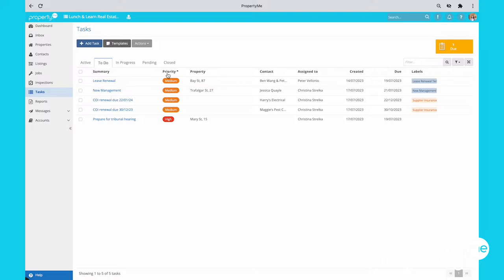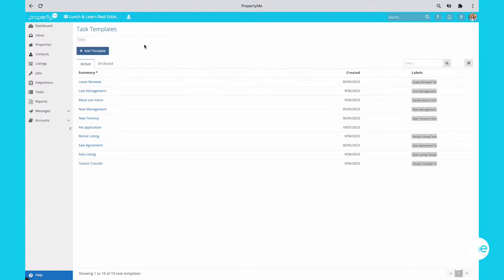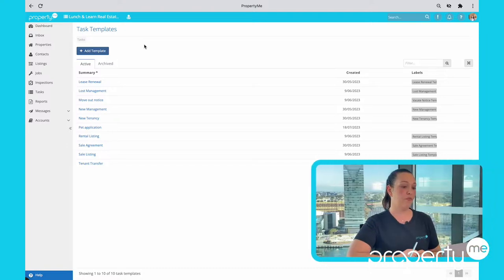Very exciting to introduce templates. So think about all of your go-to standard templates that you create as tasks all the time. The recurring ones. Recurring ones, really standard stuff. So we've got a couple of examples that we'll share with you today. A couple of really good ones. Renewals, loss managements, tenant moving out, pet applications. It's a good list.